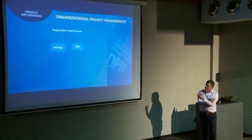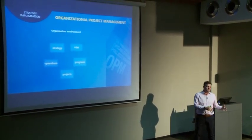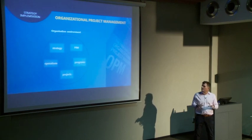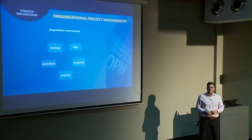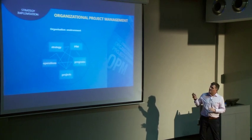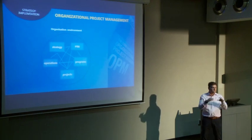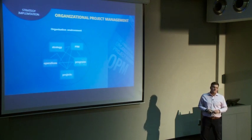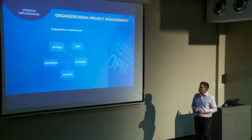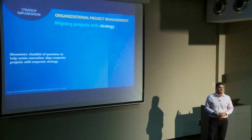So an organization environment consists of projects, programs, strategy, operations, all of these things are in the organizational environment. Managing the interactions between all of those is where organizational project management happens, right? It's really understanding there are different parts of the business. The organization is made up of many different factors. Managing or understanding how those interactions work with each other is where OPM happens, right? So now we're talking about aligning projects with strategy, right?